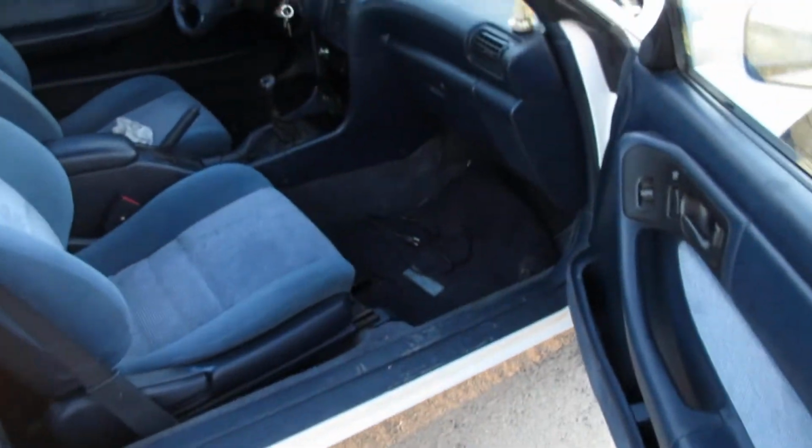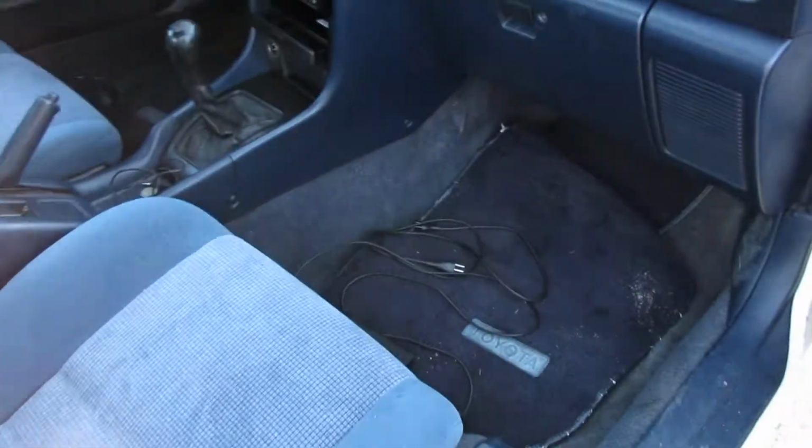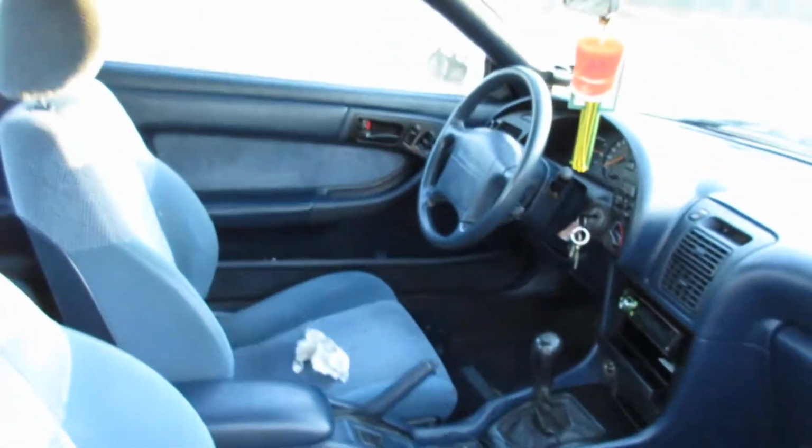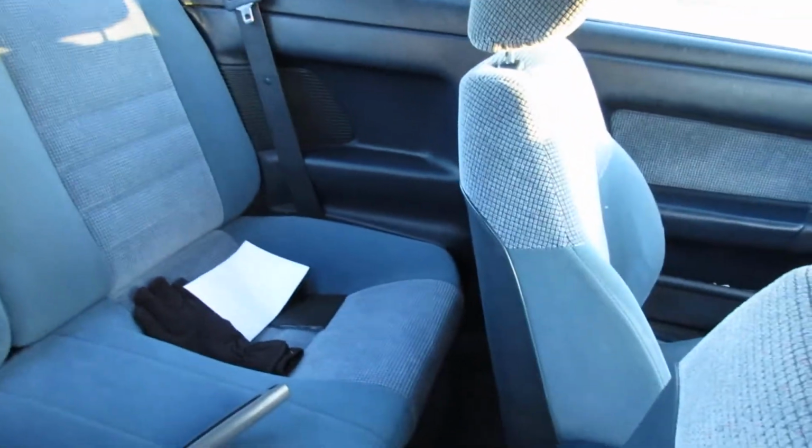Come down the passenger side, as you can see, one of my idiot friends tracked dirt all over the plastic already. We spent hours cleaning this car too. And as you can see, my washing machine kind of messed up this floor mat a little bit. Eventually it'll flatten back out. Overall though, really good.